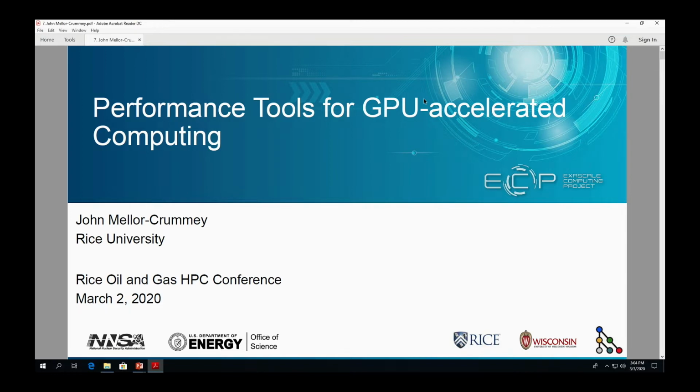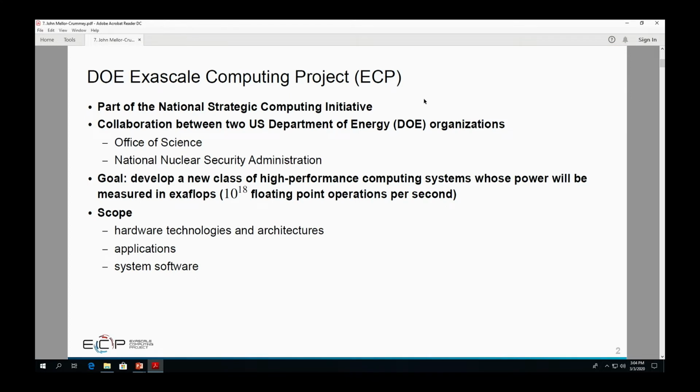So today I'm going to talk about the work that my group has been doing on performance tools for GPU accelerated computing. To give you a little bit of context for this work, this is principally funded through the DOE Exascale Computing Project, which is part of the National Strategic Computing Initiative. This is a partnership between the DOE Office of Science and the National Nuclear Security Administration, the NNSA. And the goal is to develop a new class of HPC systems that can deliver exaflops, 10 to the 18 floating point operations per second.